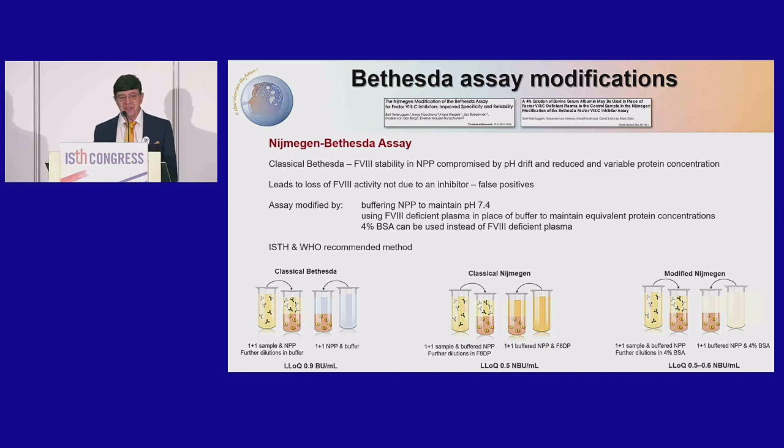We used the Bethesda assay for a good 20 years until this very clever guy who's sitting just over there, Dr. Bert Verbruggen, came along and brought to us probably the single most important modification of the assay and changed the way we all practice ever since. Because Bert and his team noticed that there's a few problems with the classical Bethesda assay.